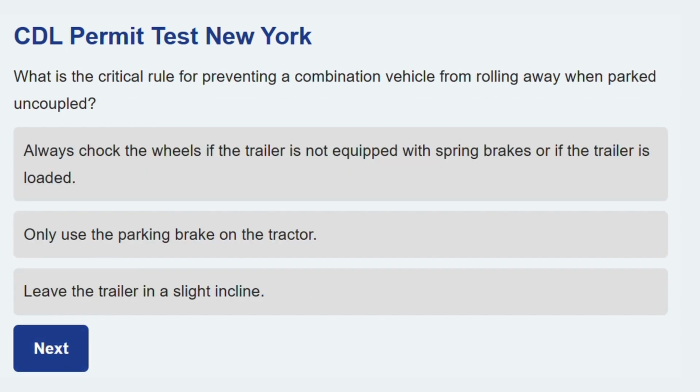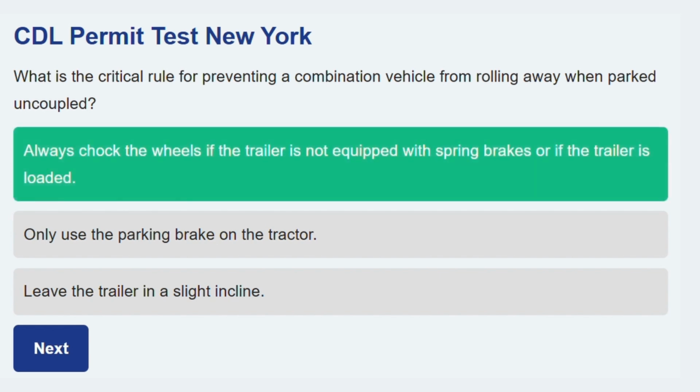Okay, what's after this? What is the critical rule for preventing a combination vehicle from rolling away when parked uncoupled? Always chock the wheels if the trailer is not equipped with spring brakes or if the trailer is loaded. Chocks provide security against movement.